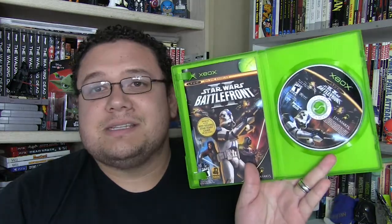What's really cool about this is that it is intact. The disc looks great, it does have the insert, and the original box art's really cool. It is intact, so I just thought that was really awesome that I found this. Finding the clearance section is really cool. So that is another cool find.